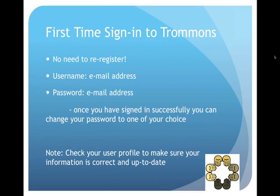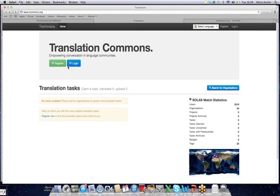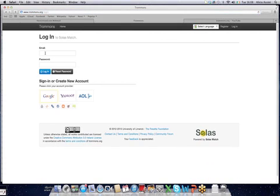Exactly. All right, so let's briefly go show what this would entail. You go to trommons.org up here, then click on login, and you would put your email address. So maybe you have 123@yahoo.com. You could copy and paste, and then hit login. And that should give you access to the site. If there is any issue with that, we will tell you how to get in touch in a moment.